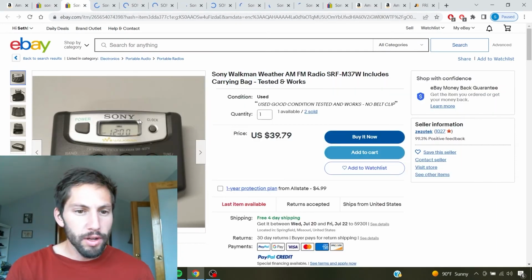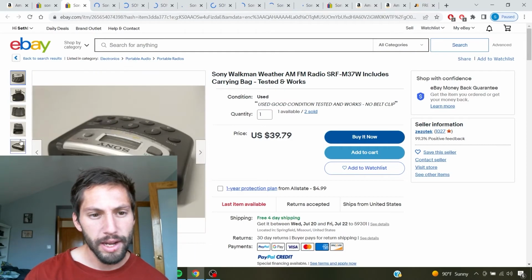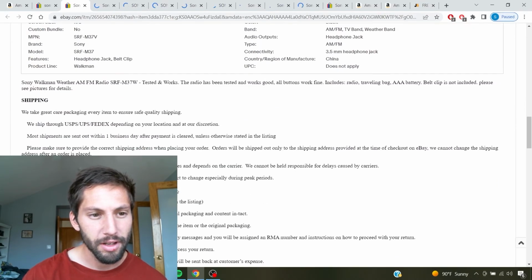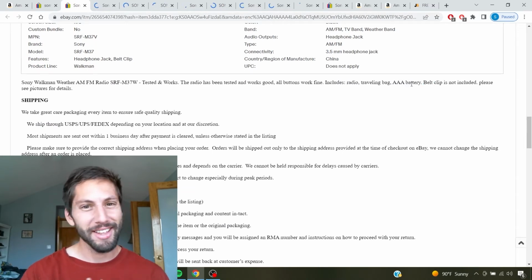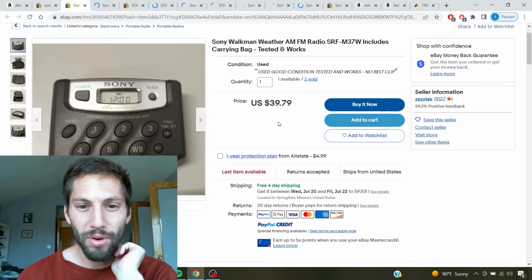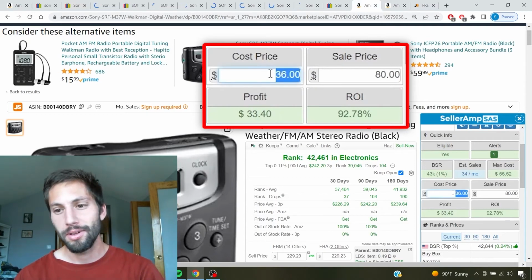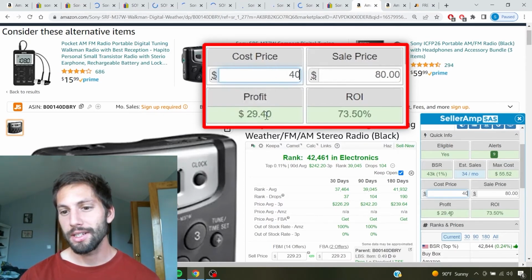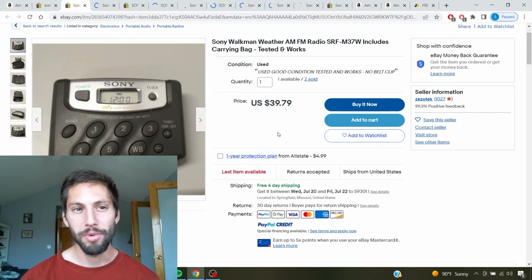So this one, for example, it shows that it turns on. It has battery. That's very good. It has the case. They include the battery, I think. Including the battery, they're gonna pocket the battery. Okay, belt clip is not included. They're gonna give us the battery. Thank you for the battery, for your kind offering. Cool. So I mean, if we were to purchase this, 40 bucks into, I mean, that's amazing. That's $29 profit. That's 73% ROI. This is really good. This kind of seems like a home run here.